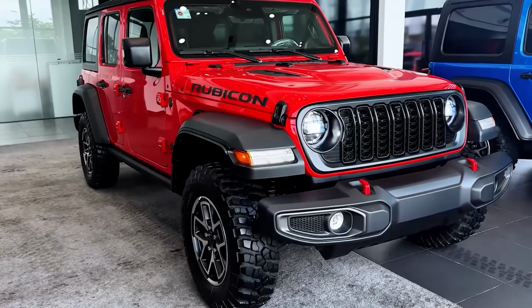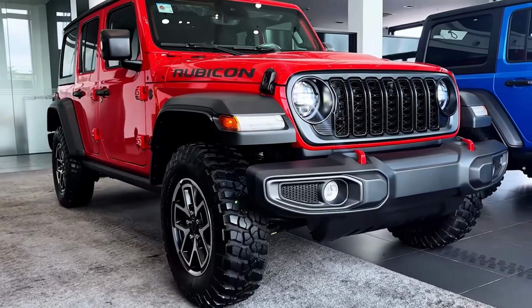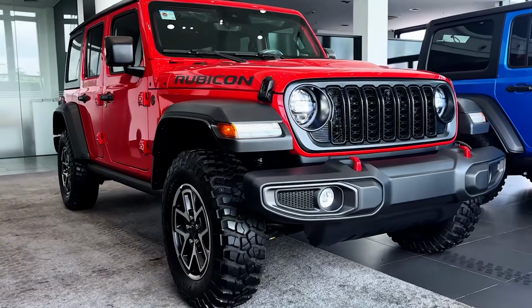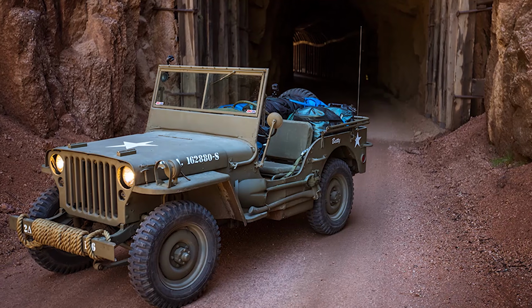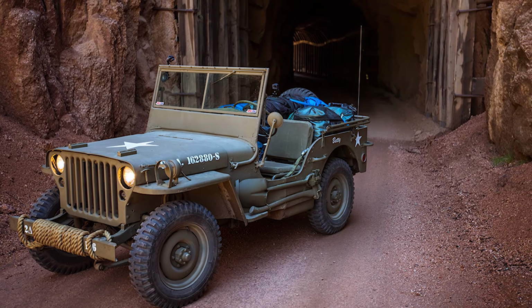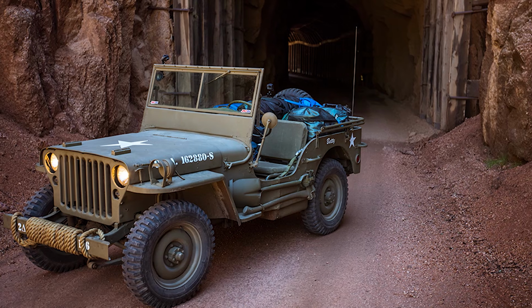and you have a vehicle that is a safety nightmare at night and a rollover disaster during the day. It is the definitive example of an SUV that will get you killed, because it refuses to evolve past a 1940s military design that was never meant for 80-mile-per-hour American highways.